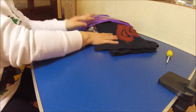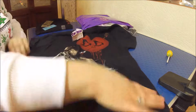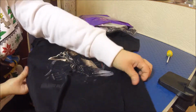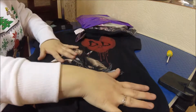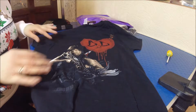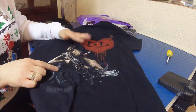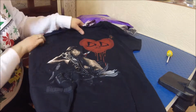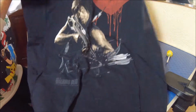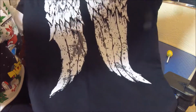Right. Now I'm so pleased I finally managed to get this, because I'm a huge Walking Dead fan, and I managed to get a Daryl Dixon t-shirt. Every Walking Dead girl needs a good Daryl Dixon t-shirt. And of course, you've got sexy Daryl with the nice bloody heart, because we're all in love with him, aren't we? All in love with Daryl. But the best bit for me has to be, look at that. Oh, I can't wait.